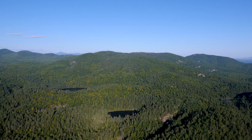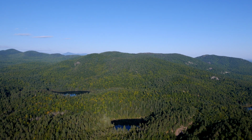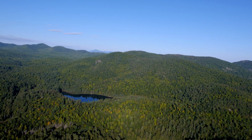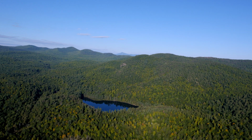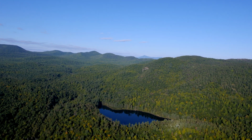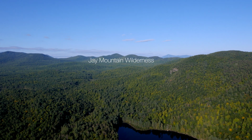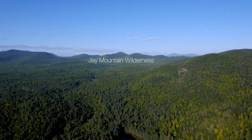Ridges of the Eagle Mountain Preserve are topped with red oak, white pine, and red pine. Naturally occurring forests of red pine are rare in New York State, as decades of fire suppression have reduced their stands, which require fire and mineral soil for seed germination.